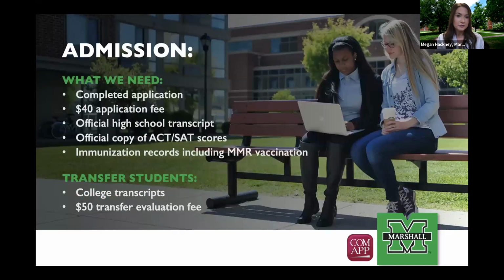So these are the items that we need for admission. Number 1, completed application. Our application is currently available on our website for spring 2021 and fall 2021 semesters. A $40 application fee. Your official high school transcript. At this time, if you are a senior, that will be your preliminary transcript, and then we will receive a final copy of it after you graduate next year.